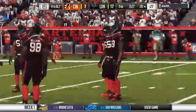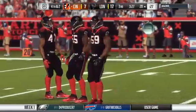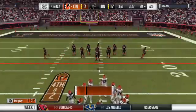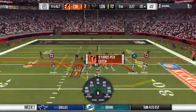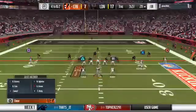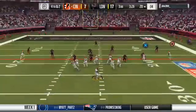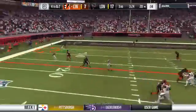Yeah, especially at this spot in the field. He's got to be upset he couldn't come up with that INT. Still just the 3rd quarter, but they've got to make something happen. I think they know that. They're going for it on 4th. They'll try on 4th. Here's Dalton.